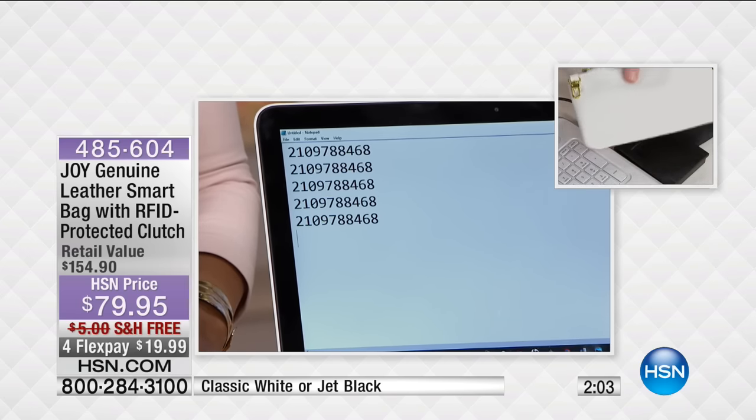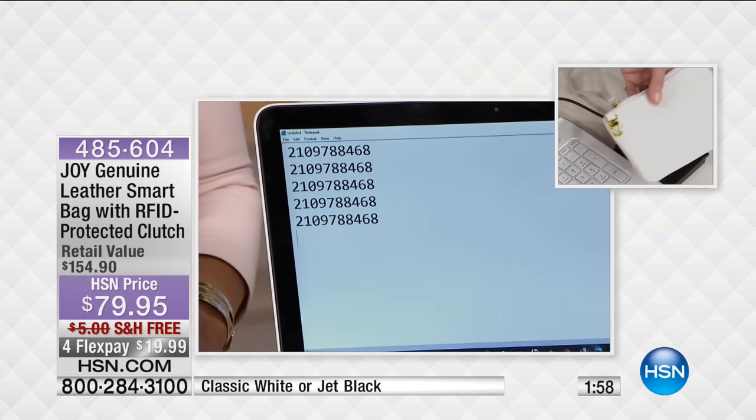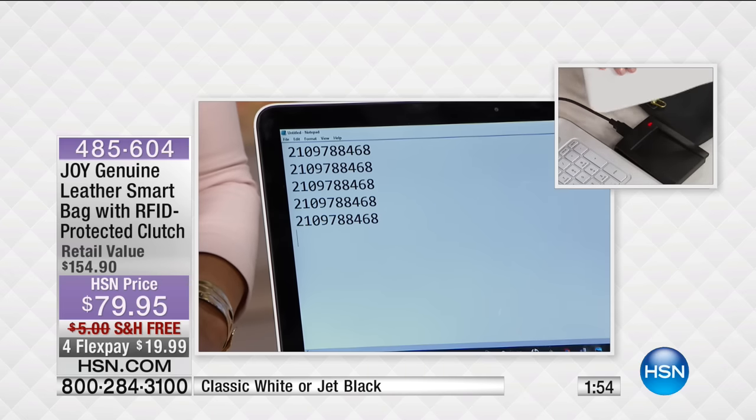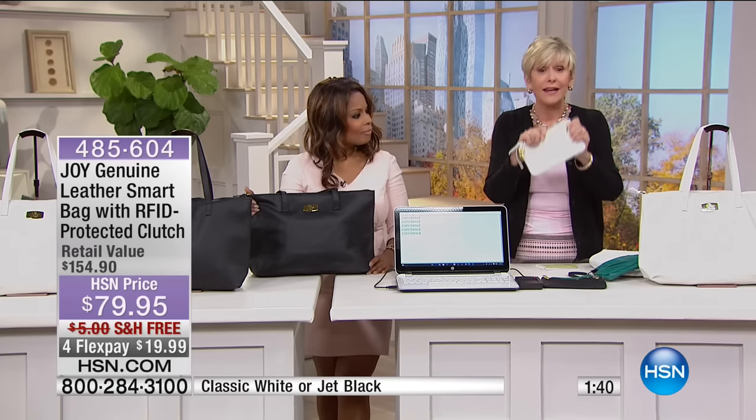So all of your data, all your credit card information, all of your passport, everything is protected inside this little clutch. And you can carry this on your wrist. It's a wristlet. It lives inside your beautiful tote. It's held inside with little lobster claw clasps. So that's another safety feature. You can use it for your makeup, but your credit cards and your ID, your driver's license, and all that is RFID protected from the bad guys stealing your identity.